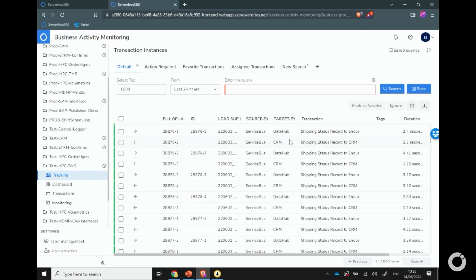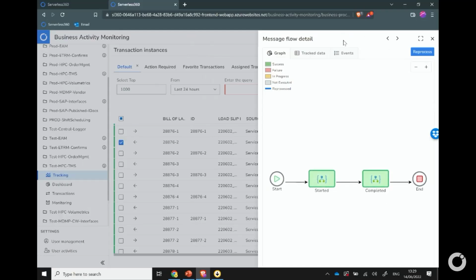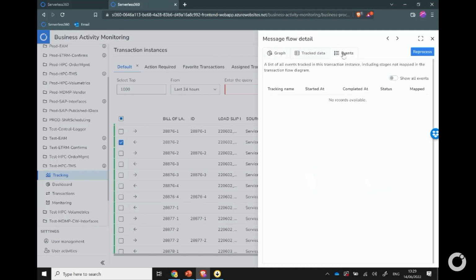Now, one of the things we've changed recently with BAM is that some of our customers gave us feedback that it was a bit of hard work to build the diagrams before you can actually really use them. So let me show you here, we've got this new events bit at the top. What you can do is set up a business process, a transaction, and start sending the events to BAM, and they'll just show up in here.